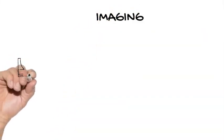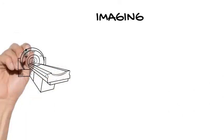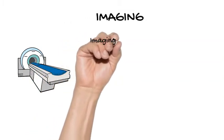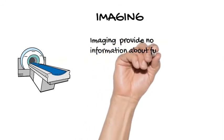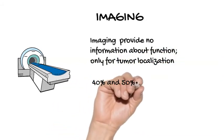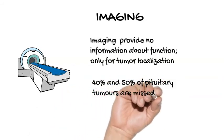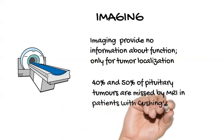Imaging studies. The diagnosis of Cushing's syndrome and its cause lie entirely in the domain of the endocrine laboratory. Imaging procedures provide no information about function and are useful only for tumor localization. Appropriate radiological and nuclear medicine studies should be used as directed by the biochemical studies. MRI of the pituitary, with and without gadolinium, is superior to CT scanning. Nonetheless, between 40% and 50% of pituitary tumors are missed by MRI in patients with Cushing's disease.